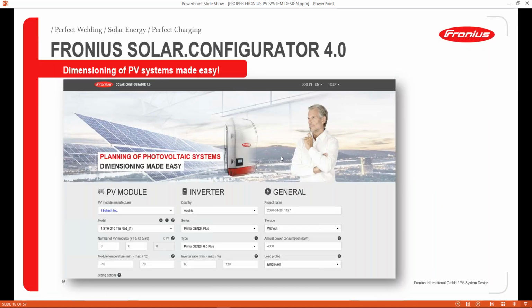So Solar configurator basically is a free software or application that you can use to have your dimensions done easily. It basically entails, as you can see, three major parts: a section for the PV module selection, then the inverter selection, and then general settings. So that's basically how it's constituted. You have the freedom to choose whatever PV module. And I must say that these modules are based on what we get from the manufacturer, and they are periodically updated on our platform.